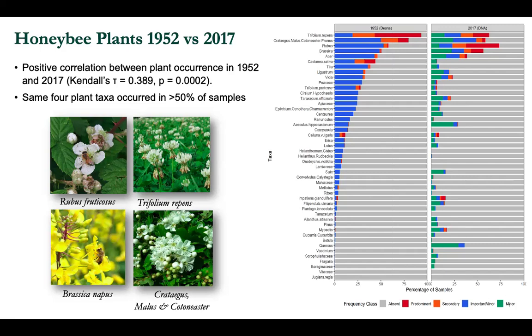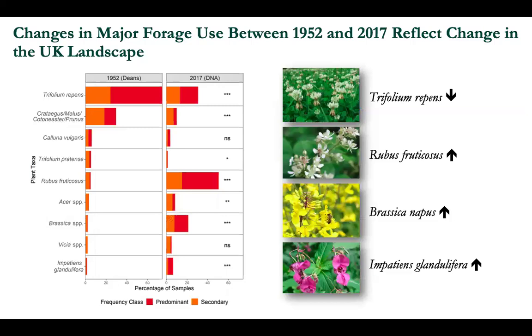And what you can see is that actually overall, there's quite a bit of similarity between the plants used by honeybees in 1952 compared to 2017. And the same 4 plants appear in over 50% of the samples across all of the years from 1950s and 2017. So Rubus fruticosus is important, Trifolium repens, Brassica napus, and a group which includes Crataegus and Malus, so hawthorn and apple, and the garden plant Cotoneaster. So those plants are important no matter what.